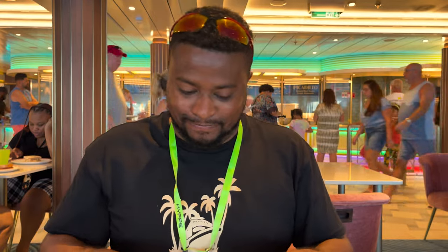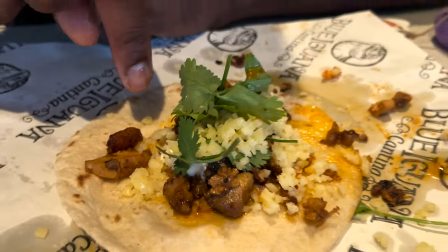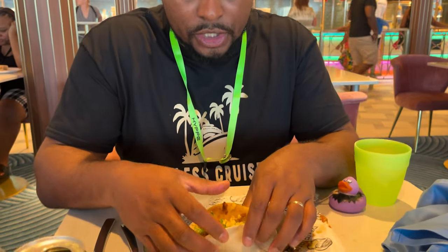All right, let me try the taco. This taco is from Blue Iguana Cantina. This is also another free included meal that is provided on the Lido. One of my favorites, obviously. This is chicken and looks like cheese.